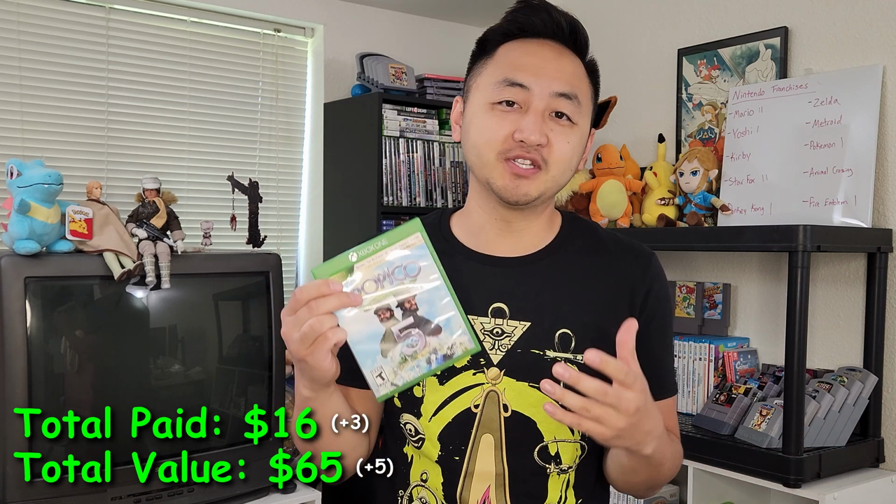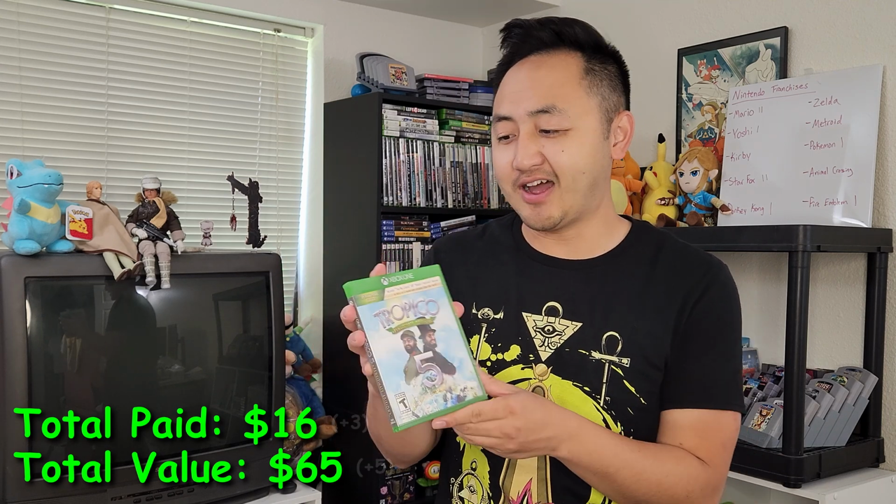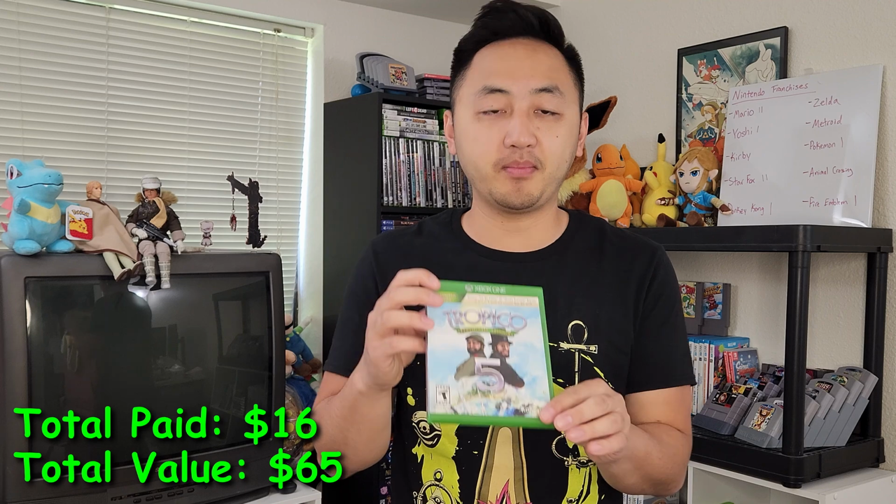Next, we made a visit to a Salvation Army and found some decent items. The first thing we got was this Tropico 5. Not exactly sure why I picked this up. It doesn't hold too much value, but I did play this game and kind of enjoyed it on the Xbox One. Now I got a physical copy that I can just add to my personal collection.